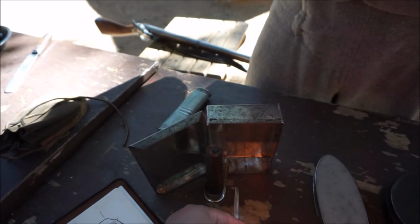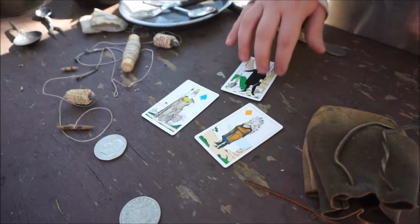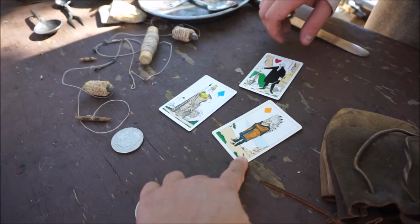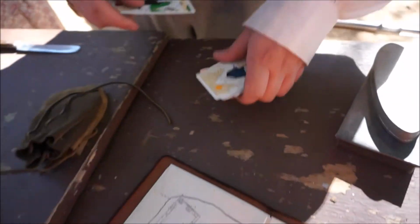Oh, I love all these old little things. The other gentleman here can't see, so that's why he has glasses. Oh my gosh, so cool. You can have a loop so you can carry it around your neck. They did that, didn't they? They did. Carried it around their neck.